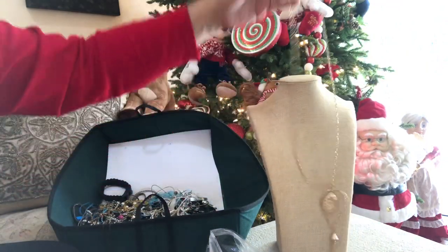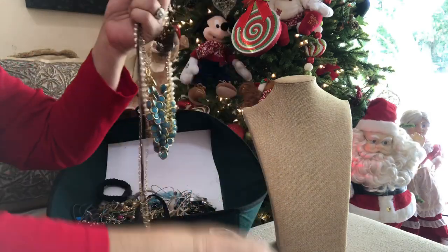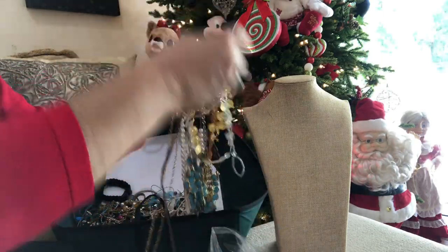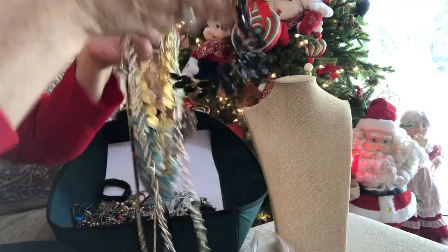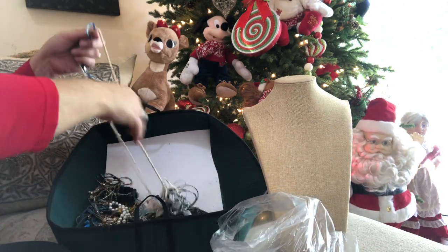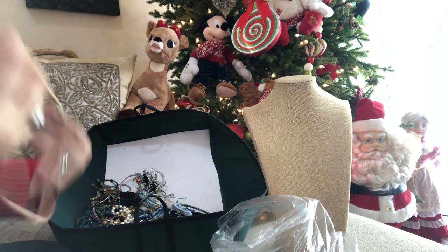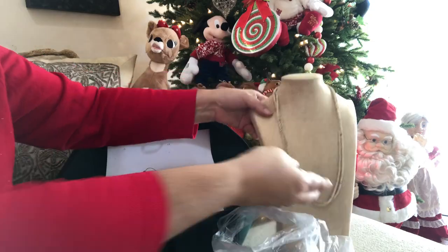Okay, let's count them just to make sure. There's 1, 2, 3, 4, 5, 6, 7, 8, 9, 10, and 11. This bag needs one more. 11, and how about if we choose this one? Another pretty one, just looks like some sort of wood beads or beads. And that's number 12. Okay.